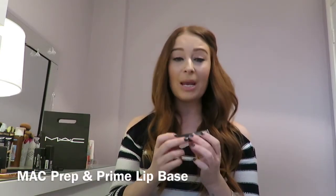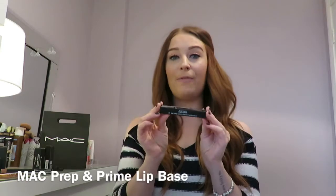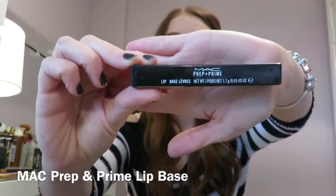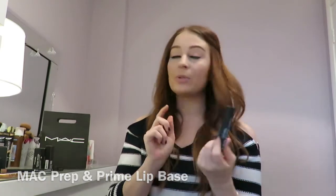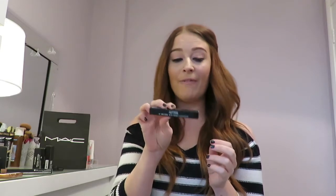Okay, so the next item that I picked up was the Prep and Prime Lip Base. I've never tried this before, and this is what the packaging looks like for this one. The lady in the store actually advised me to pick this up because I was picking up a couple of shades of lipstick and I was telling her that other ranges of lipsticks like the NYX ones are amazing, the colours are beautiful, but they just don't stay on. So I was looking for something that was a shade very similar to a NYX lipstick that I own, and she told me to try this out and see how I felt about it.